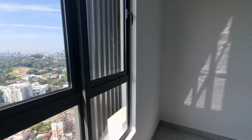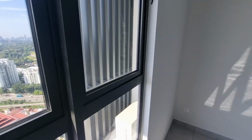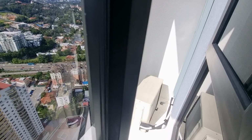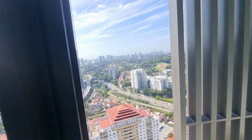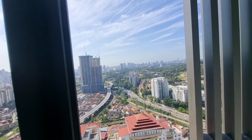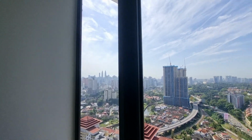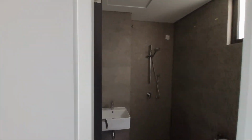Yeah. So this is the master bedroom, and that's where you put your outdoor unit. There's an aircon ledge. Really love this view for the first floor. So yeah, nice view. Even the air is always nicer when you're on a higher floor.